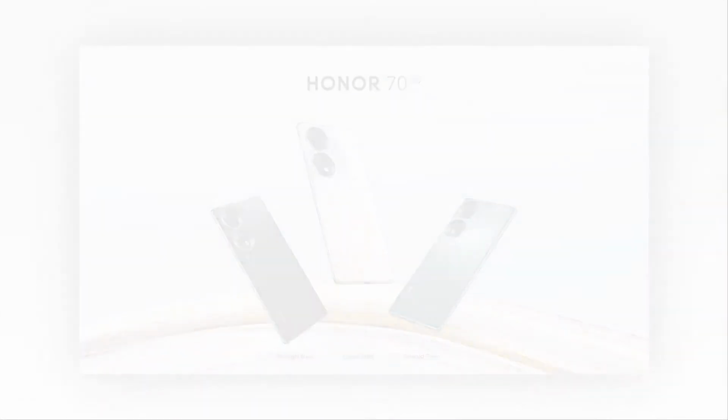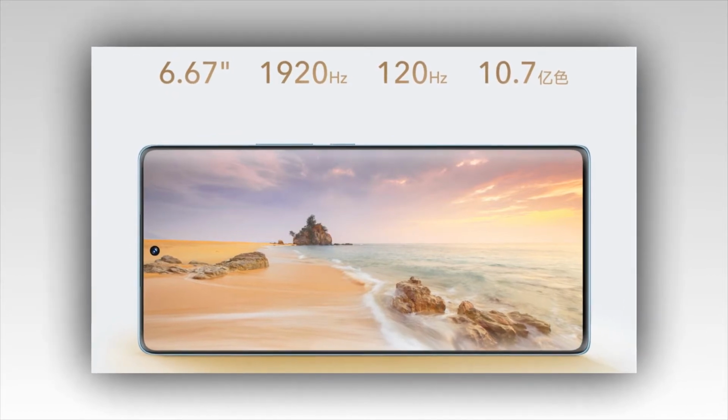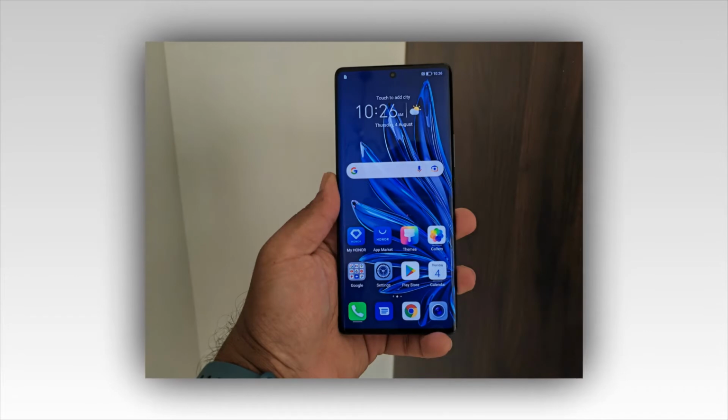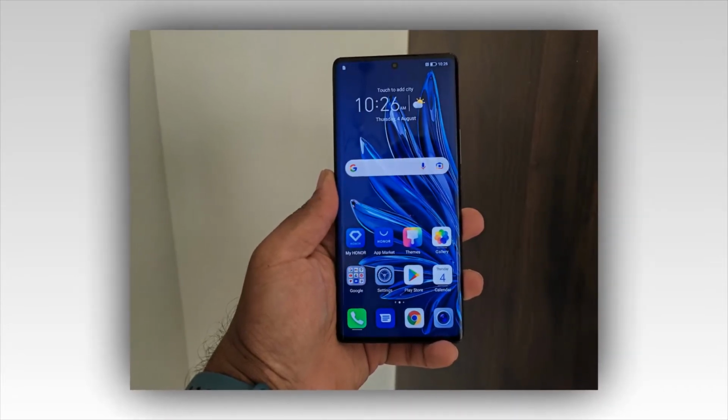The smartphone has a 6.67-inch screen with 1080 by 2400 OLED display. The display panel has a pixel density of 395 pixels per inch and a 20:9 aspect ratio.